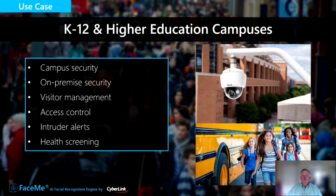Also very important in schools and higher education campuses for security around the campus, on premise, same thing, visitor management, students, faculty. A lot of people go in these places, so make sure that only the right people can have access. Control access to different areas, monitor alerts, so it could be anyone who should not be there, and also perform health screenings that are critical right now to reopening schools and campuses.